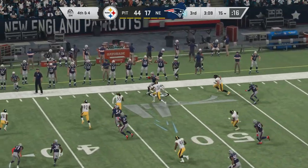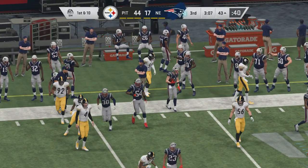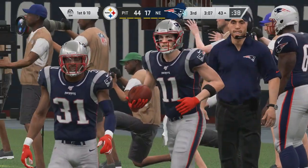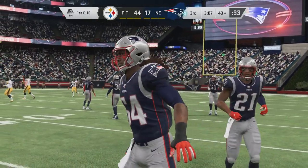And now Edelman. A very good return there. Give him an even 20 yards. And the Patriots will have great starting position as they take over first and 10.